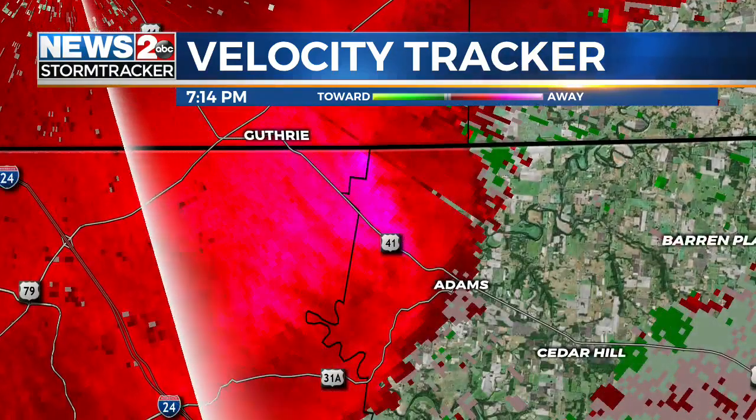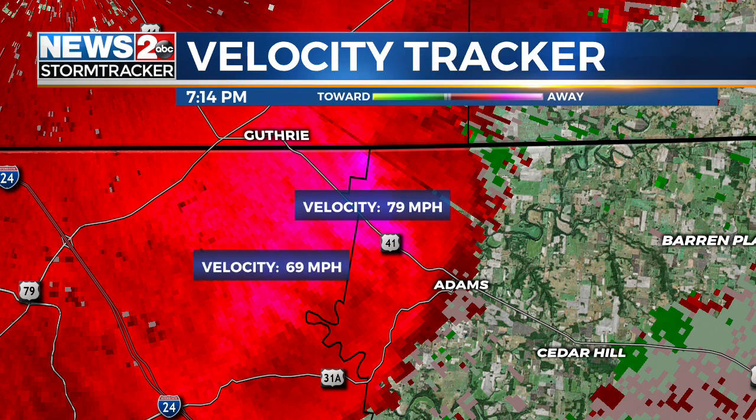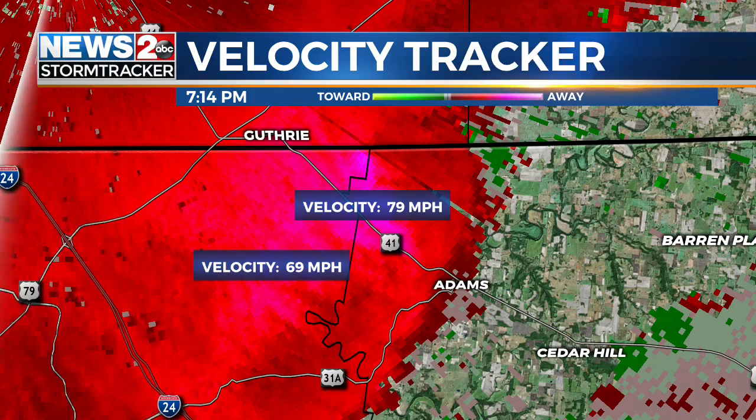Montgomery County. So this would be along Highway 41 right now between Adams, Tennessee, and this will be moving into Adams. That's saying 79 miles per hour, and this is close to the radar site, folks. So when you get wind velocities that are real close to the radar site, you can know that they're reaching the ground because you're not shooting way up in the sky.